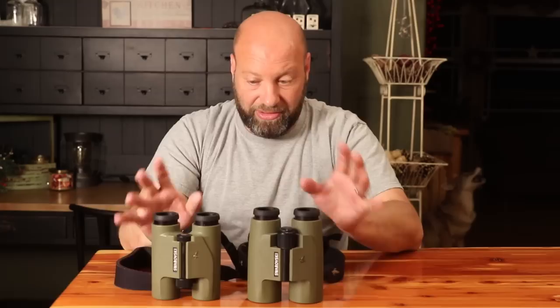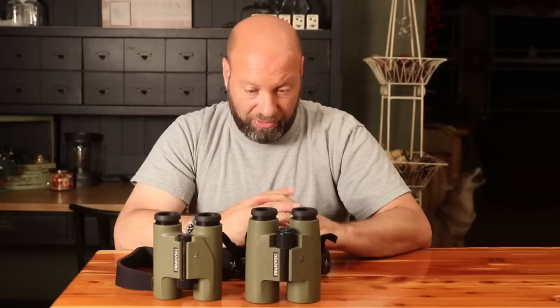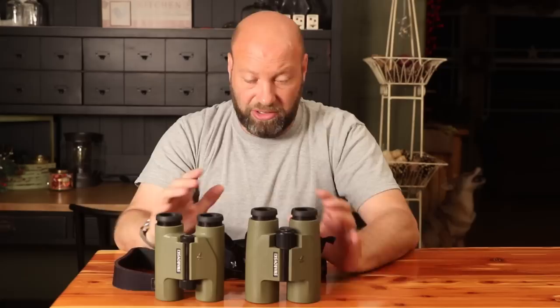They are hermetically sealed, I think is the word they use for it. But what it means is not only are they O-ring sealed, as many of them are, they are nitrogen purged as well too, but the quality and the time spent to make sure they're perfect. In 16 years, I've never had a problem with these binoculars ever.